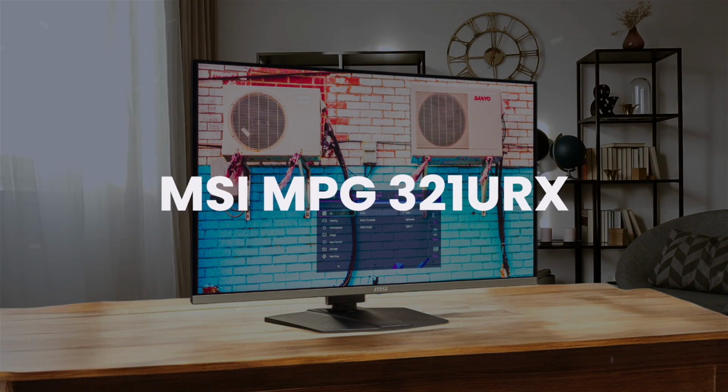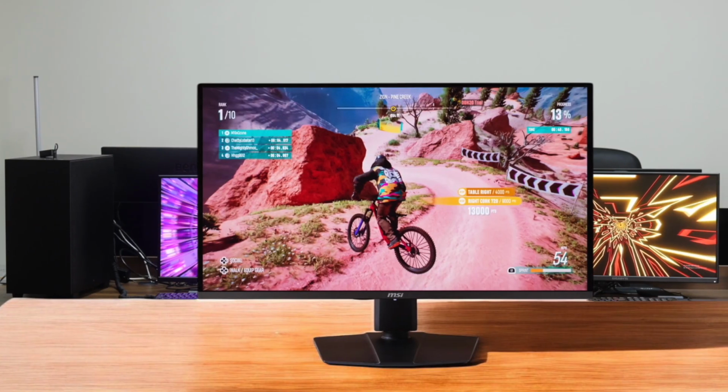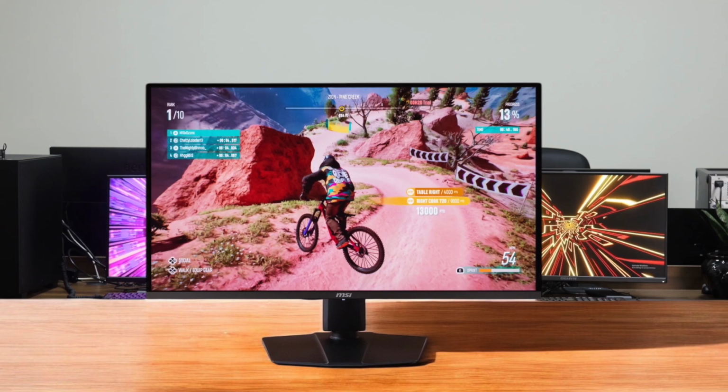Dell Alienware AW3225QF. This is hands down one of the most impressive gaming monitors I've ever tested. The 32-inch curved QD OLED panel delivers stunning image quality with perfect blacks and incredibly vibrant colors that just pop off the screen. Gaming on this thing at 4K 240Hz is a mind-blowing experience.